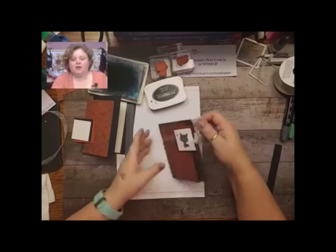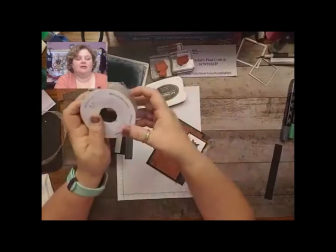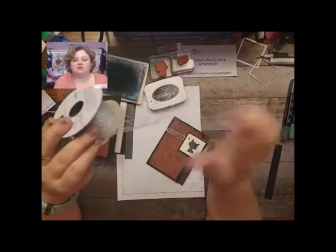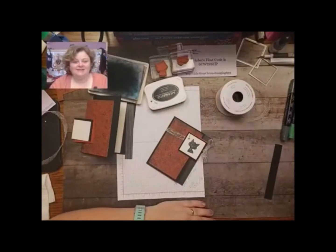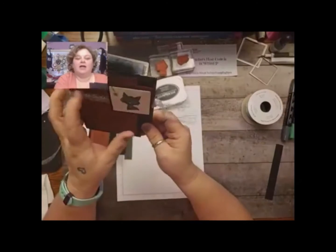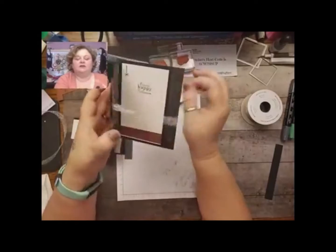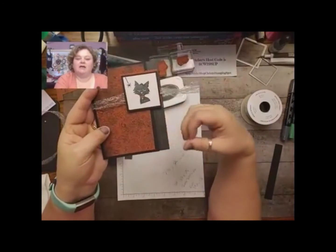I'm also using this fabulous web. Isn't this gorgeous? It's metallic mesh ribbon. It looks kind of like a spider web, although it looks really elegant in other ways, so you don't have to use it just for Halloween. Oh, hi, Anne. I'm loving this. We're going to use a piece of that today to tie it, and I'm going to double up my black Stampin' Dimensionals so I can slide that under. It's cute on the inside, so we can see a little bit of the black DSP.